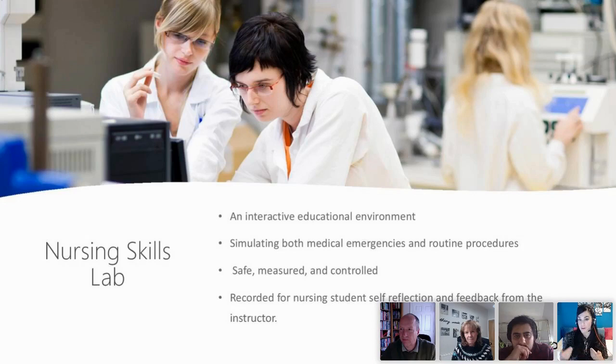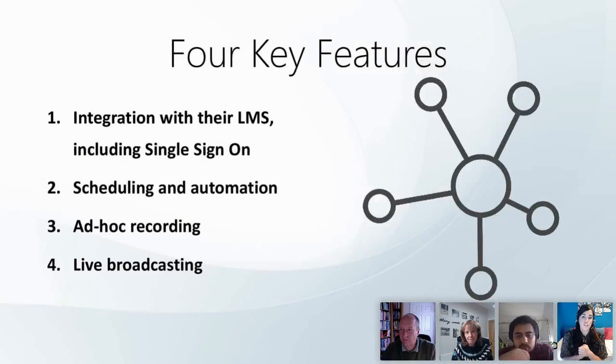Next slide. So these were the four key features the IT department identified. They needed an integration with their LMS, including single sign-on. For Essex, they used Moodle. However, it could be any LMS. That's absolutely fine. So for the integration, it was critical that the recordings could be captured and distributed according to the school's modules, associated teachers, and enrolled students, and that access to recordings was limited to the appropriate staff and students.